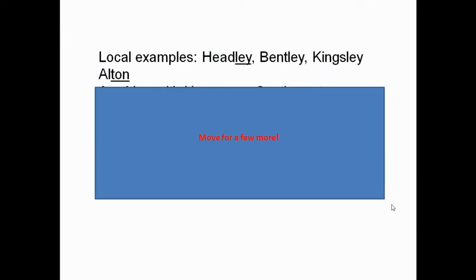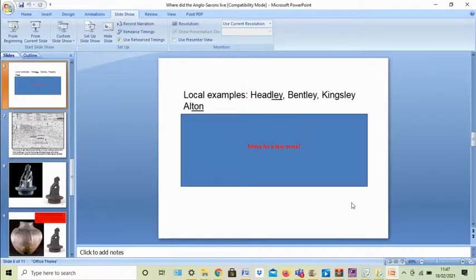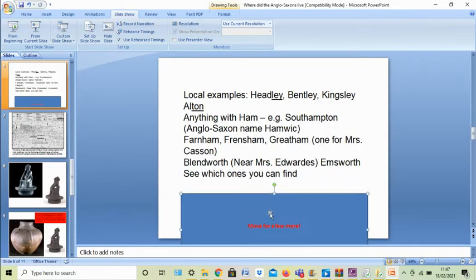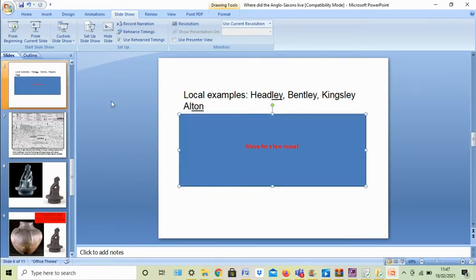Okay, so here's a few that I've done for you just to give you a bit of a hand. So if we move this box, you'll be able to see some more examples. And I put some in here for the teachers as well. So anything that has ham in it, for example, Hampshire, where we live, the whole county is a Saxon word. Southampton, it's got ham right in the middle, as you can see. And the old name for Southampton in that time, all those years ago, was Hamwick. Then Farnham, Frenchham, Gretham, which is one for Mrs. Casson, and then I found one near Mrs. Edwards as well, down at Blendworth. Anything with Worth, Emsworth, etc. Okay, so you're finding any others that you can, and there was just a few to help you out.